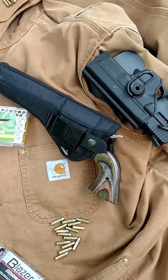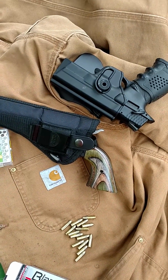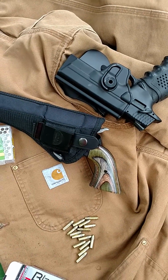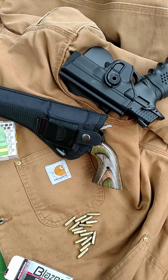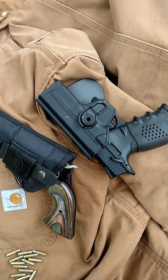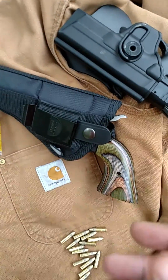I've had both guns. I put a lot of rounds through both of them. You know, it boils down to preference. They're both very good guns. They're both highly reputable. One is significantly cheaper, and again, you have 6 shots. The M&P, I'm going to have 12 shots and a full round magazine.